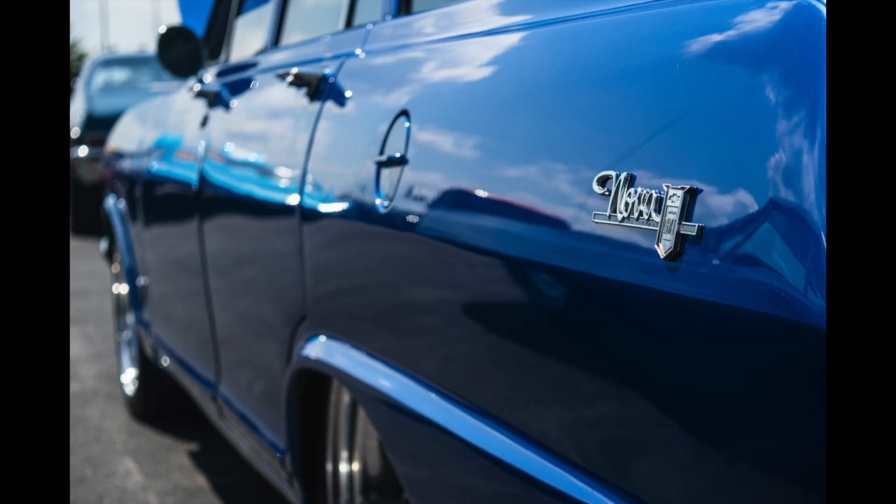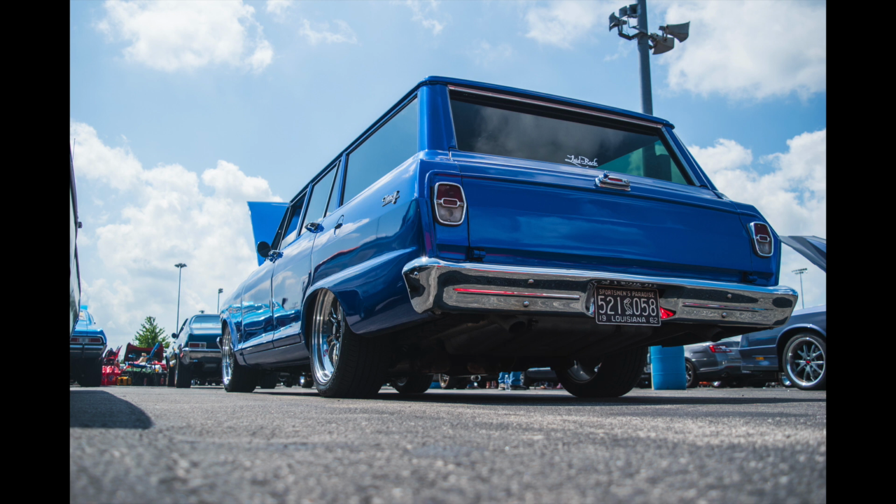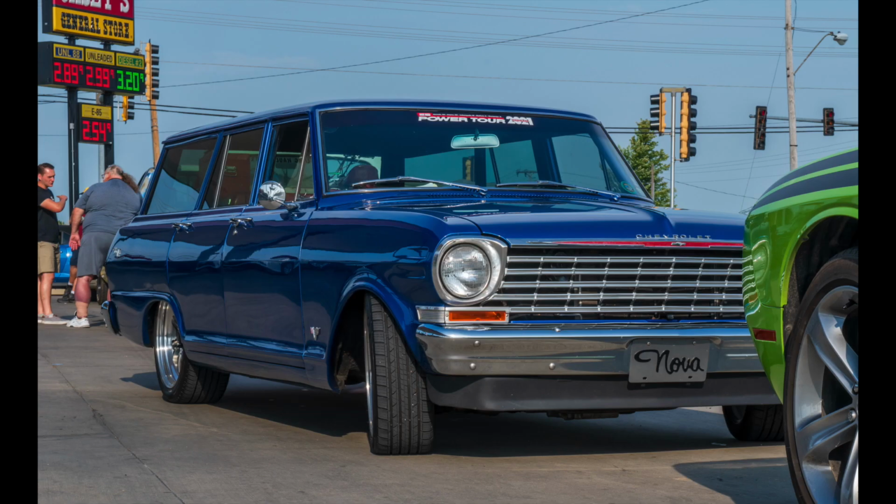So let's go ahead and get back to number 3. Number 3 on this list is a blue Chevy II wagon that was absolutely gorgeous. Whenever I look at the pictures of this car and I look at just what it is, it just always ended up very high in the list. So that's why it's here at number 3. And we're gonna go ahead and move on to our top 2.